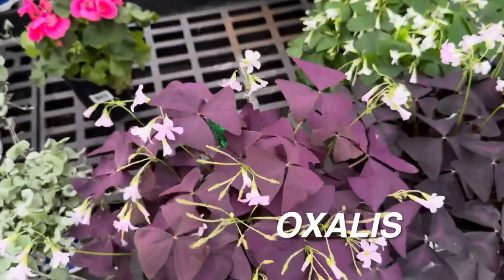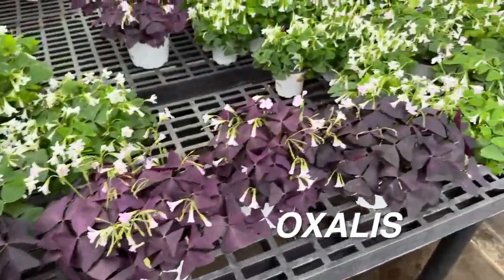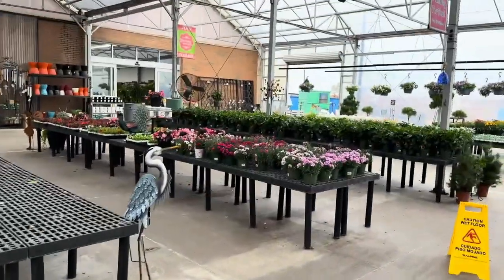And I also want to show you this. These are oxalis or purple shamrock. Look at how beautiful they are. There's one that's purple. We've got a darker purple one with some more variegation. And then we've got the green ones as well. These are all very happy just because they're blooming.